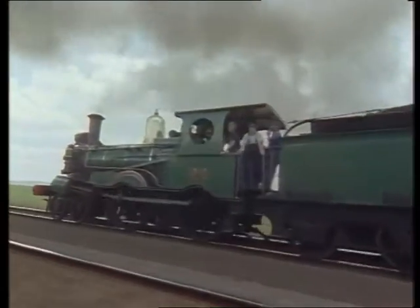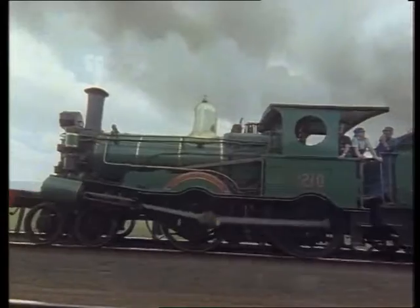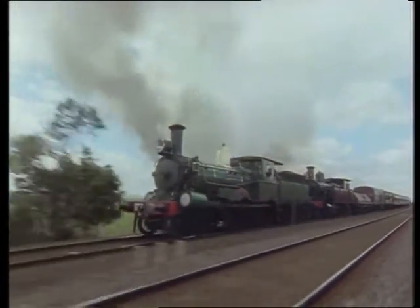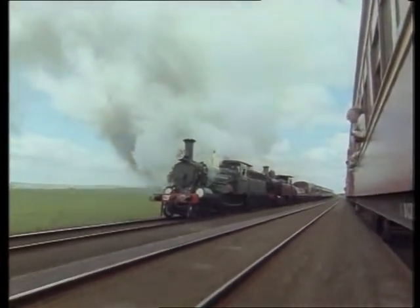Loco 1210 made a mark in history by hauling the first train into Australia's national capital, Canberra, in 1914. At 110 years old, it's the oldest operating steam locomotive in Australia.